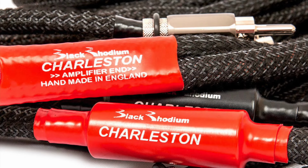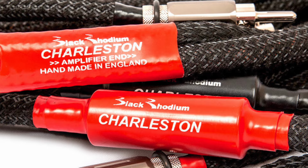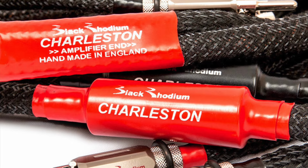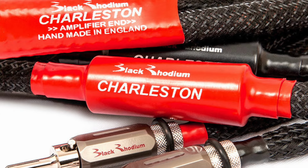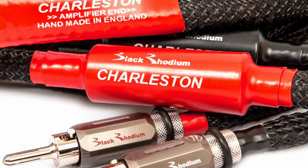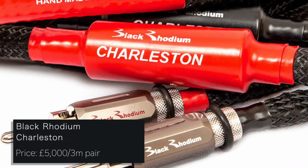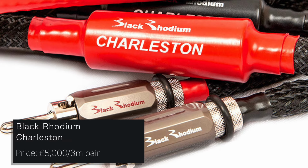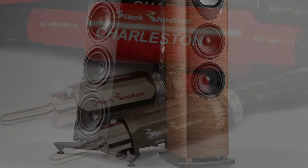Anyway, in addition to all of that, the whole thing is covered in a braided screen to reduce vibration. It's had lots of attention, and as you can imagine, the price is sky high. Expensive, folks. £5,000 for a pair of 3-meter cables. If you shop around, I'm sure you can get them cheaper, but not that much, hey?